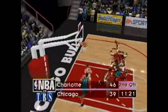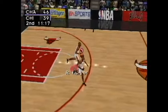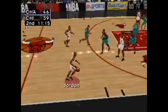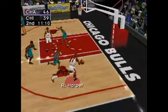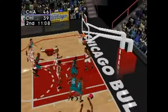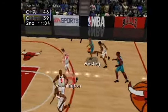Wesley with the fake, with the J. Nothing but net. Inbound pass to Harper. Gets it to number 23. Pass to Harper. Takes the fadeaway jumper. Wesley takes the board.